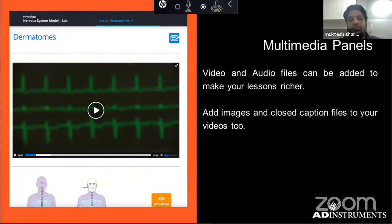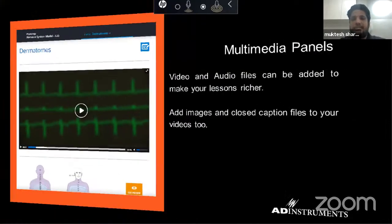Then there are the panels which can be used, that is a multimedia panel, which gives you video as well as audio files to make your lessons richer. If we see some video or some audio, definitely our interest increases, and understanding of the concept becomes better by seeing a video than by just simply reading something. So by the multimedia panel, we can add images, videos, and audios.